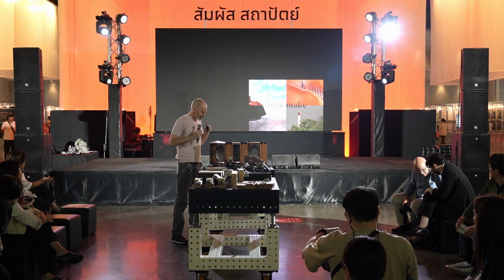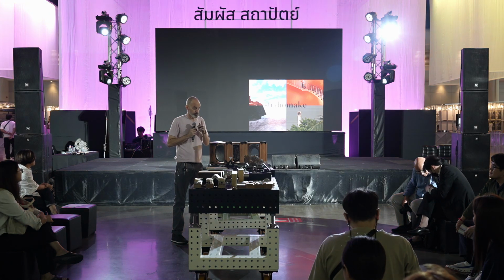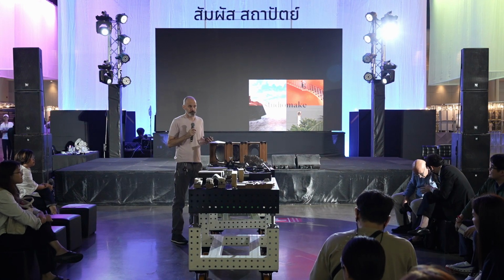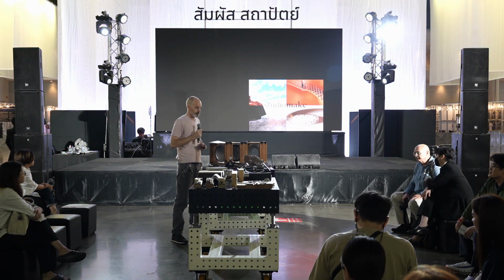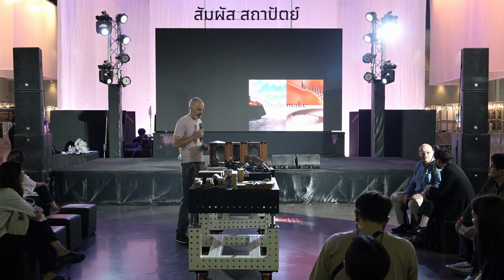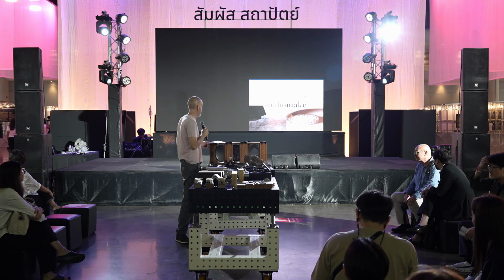So Studiomake. Our studio can be a little bit hard to pin down in terms of who we are and what we do. Fundamentally, we're architects, so we're about the same core principles as most good architecture studios, right? We're affected by our context. We care deeply about space, about environment, about material and craft.